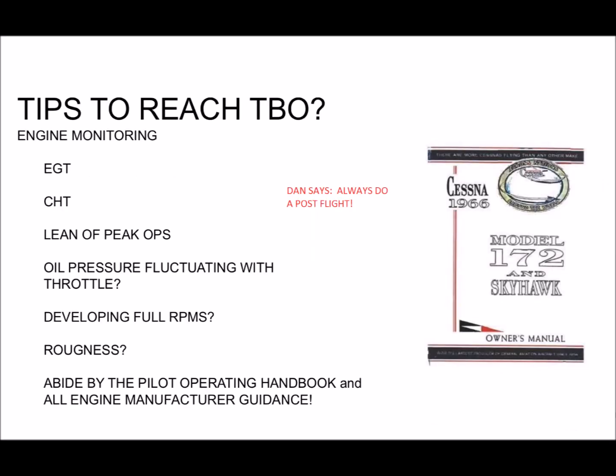There were some other tips. The next slide shows monitoring exhaust gas temperatures, cylinder head temperatures, and operation lean of peak. Some people are operating lean of peak, but typically that should be done in a fuel-injected engine, maybe with GAMI injectors or balanced injectors, and that's very good. Each cylinder can be monitored for exhaust gas temperature and cylinder head temp, and it's really for somebody that flies probably a lot of long cross-country flights.